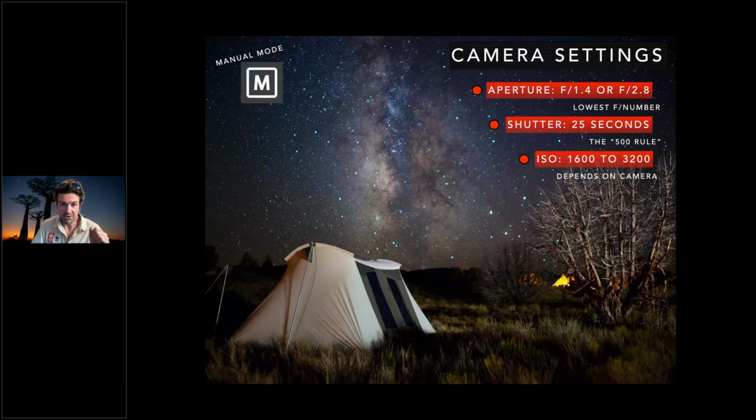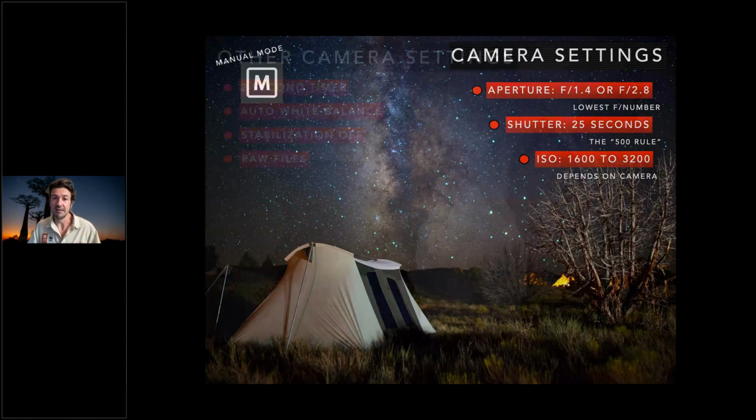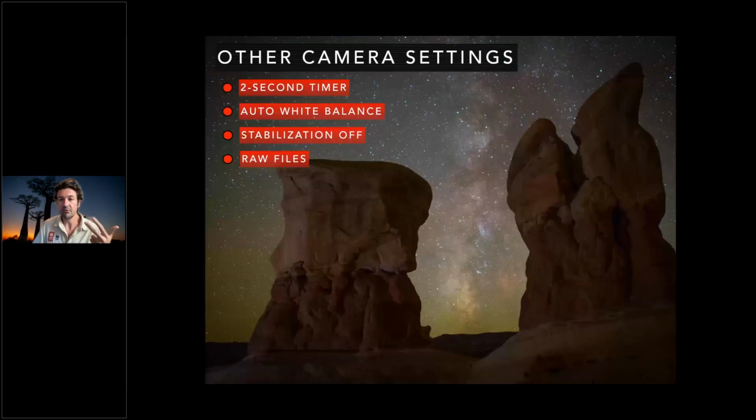Okay. So those are the three main, like the trifecta: aperture, shutter speed, ISO. Those are relatively non-negotiable. Obviously, we just talked about a little bit of variability and experimentation, but those are kind of non-negotiable.